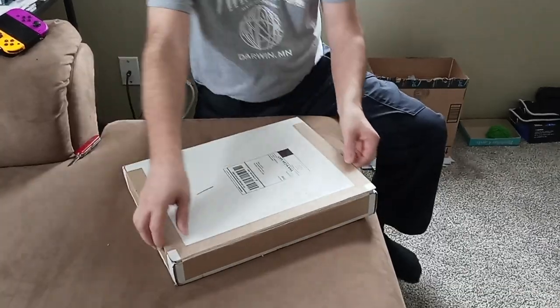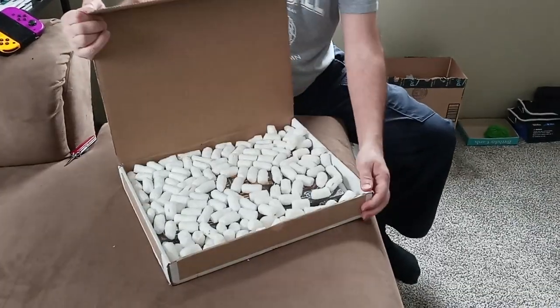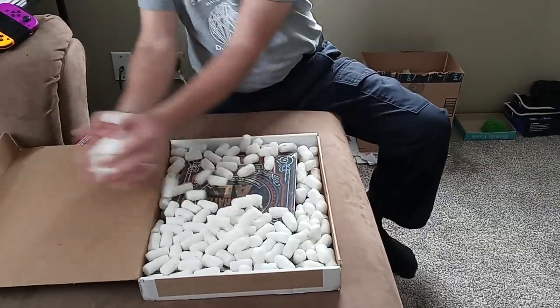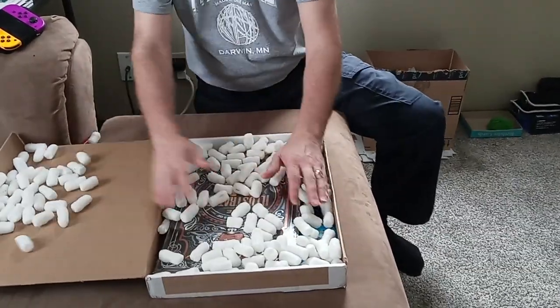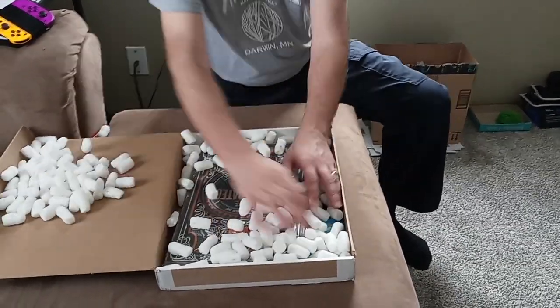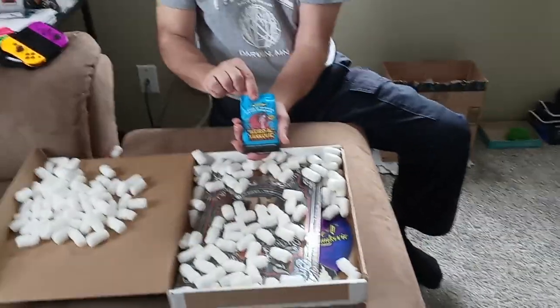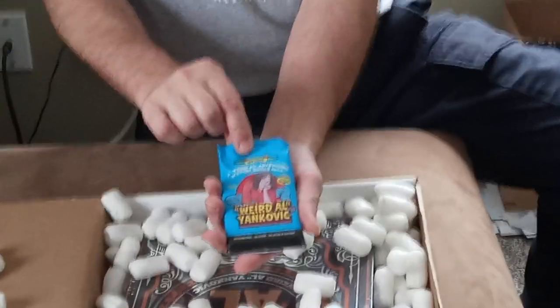There's some extras that come along with the deluxe edition. Peanuts. There's one of the first extras, the Weird Al Yankovic trading cards. I've heard that there's 11 cards.